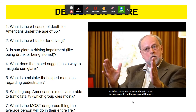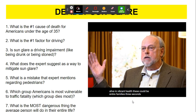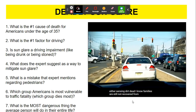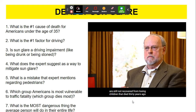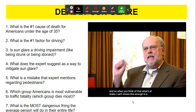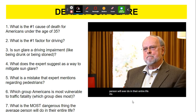3 seconds could be the window difference between someone driving down the road alive and vibrant, healthy as could be, entire families. 3 seconds later, they're on the side of the road or in the middle of the intersection, dead. I know families are still not recovered from losing children that died 30 years ago. And so when you think of that, what's at stake, I can't stress this enough. It is the most dangerous thing the average person will ever do in their entire life. Is drive.